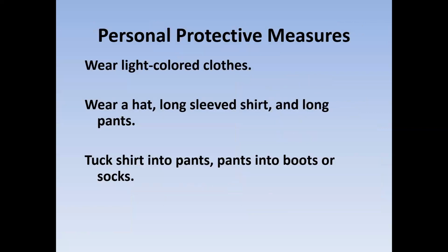If you're out working, hiking, or recreating, you should wear light colored clothes, a long hat, a long sleeve shirt, and long pants, and tuck your shirt into your pants and your pants into boots or socks. Because once the tick gets on you, it starts climbing upward. And if you have a shirt that's hanging loose, it could crawl right up under your shirt, onto your chest.